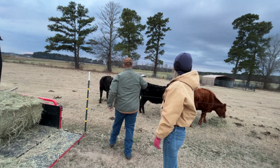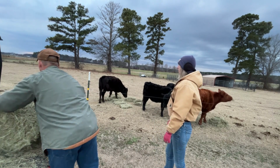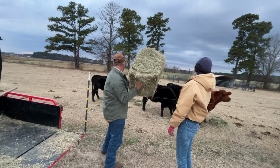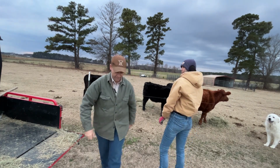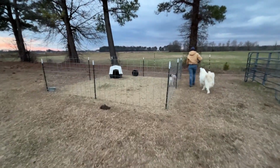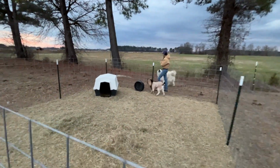Got plenty of hay over there. I think he does. He's got a mound of hay over there, so yeah, he can finish. I'm going to give all this to them. Give Maggie some. Maggie, you want some hay? All right, y'all got plenty to eat right there now. Feed that goat. Yeah, he's still got plenty of hay. Ain't going to hurt nothing. I'll give it some next time.